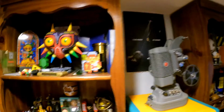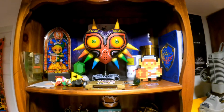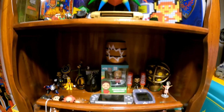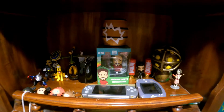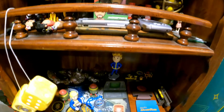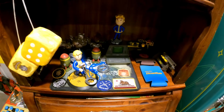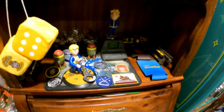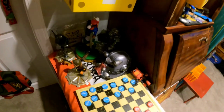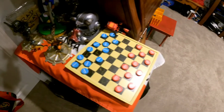And next we have my video game collection. Stuff of all different memorabilia and different stuff from there. That's from Zelda. And this is just a mixture of all sorts of different types. And down here, different Fallout series. All sorts of different figures there. And here from Fallout, I got the Brotherhood of Steel. Nice little checkerboard.